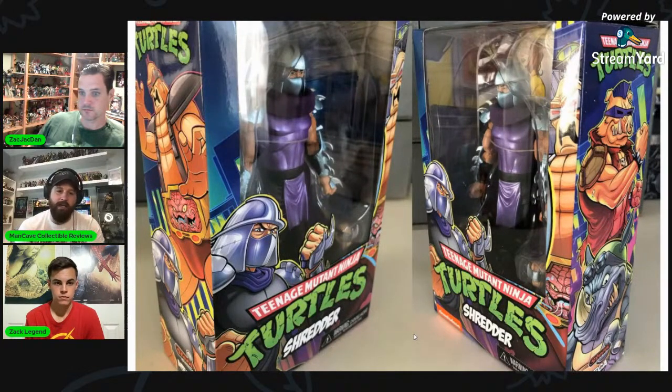So this guy will stay in package. I won't take him out. I love that artwork, that Bebop and Rocksteady. That looks great. I actually like this artwork better than the artwork we get on the regular TMNT NECA line. Mm-hmm, I agree.